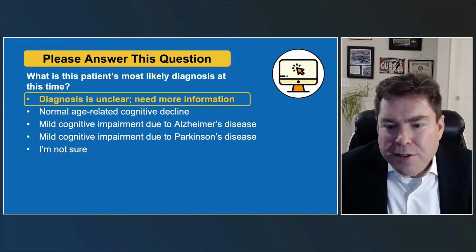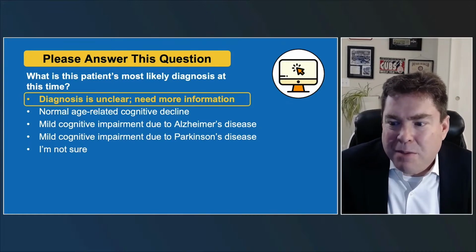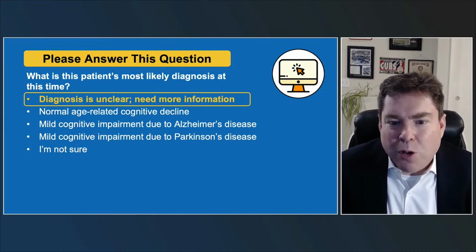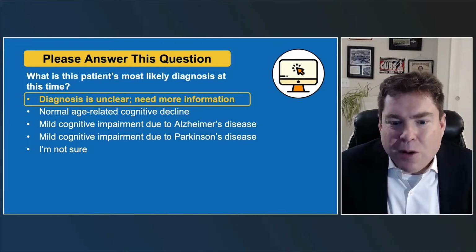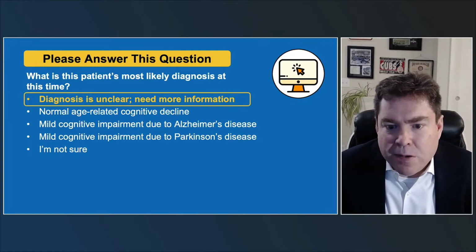The old criteria used to have very strict cutoffs in terms of memory performance, like you had to be 1.5 standard deviations below the mean. I think the newer criteria, and the criteria that I think of as a clinician, are more the gestalt of the entire presentation. The story is pretty concerning for MCI. There is a decline that the patient endorses. Their spouse actually had similar concerns.